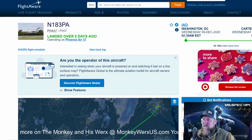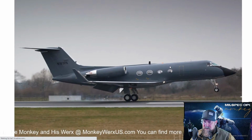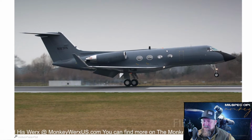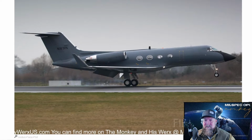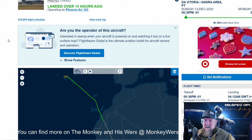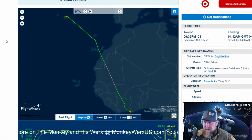All right. So here's another one of the gray birds, as we call it, Phoenix. As you guys can see, it's a cool looking jet. I mean, if I was going to fly around on one, that would be my choice. That thing looks just slick. Kind of got that Iron Man look, right? So, okay. This landed about 13 hours ago. This is Nancy 163 Papa Alpha.